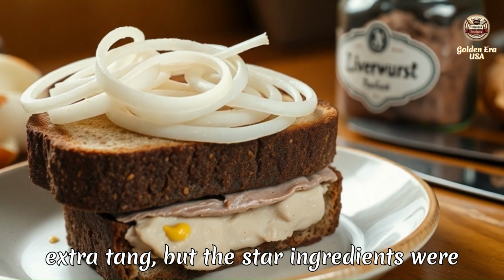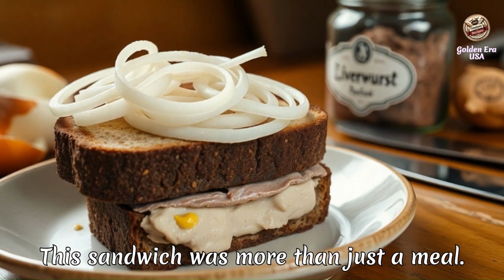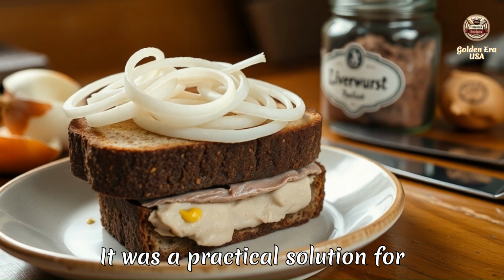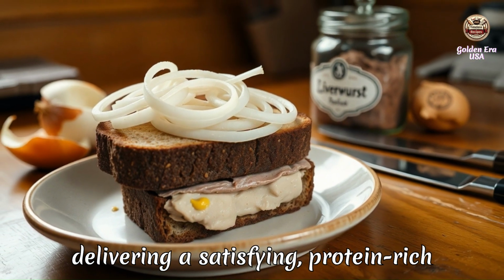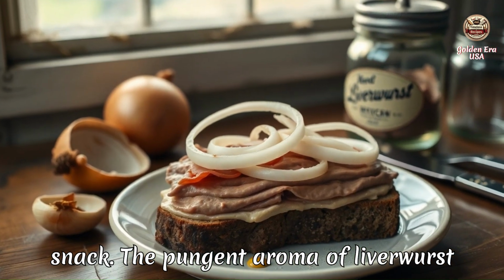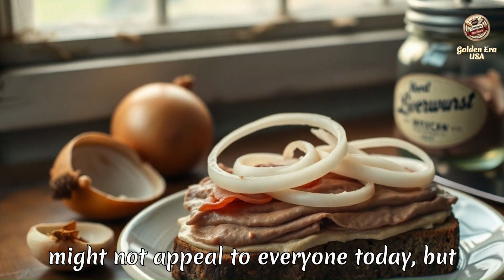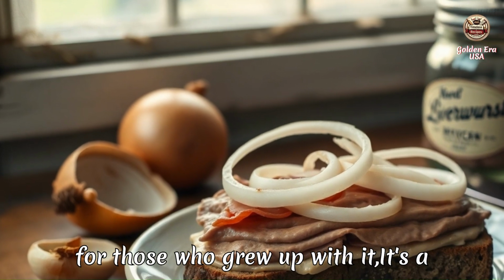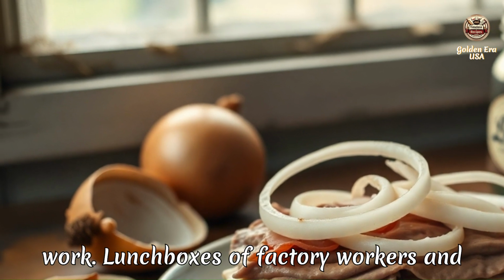the star ingredients were always the liverwurst and fresh onions. This sandwich was more than just a meal. It was a practical solution for stretching limited resources while still delivering a satisfying, protein-rich snack. The pungent aroma of liverwurst combined with the sharpness of raw onions might not appeal to everyone today, but for those who grew up with it, it's a comforting reminder of home and hard work.